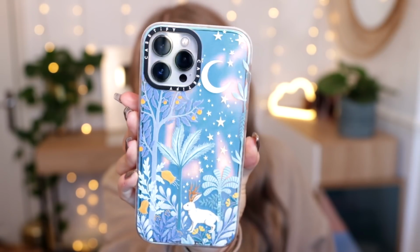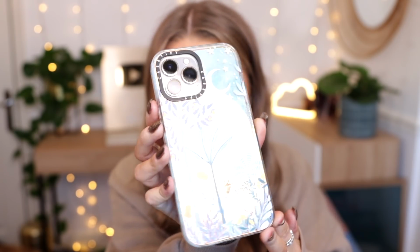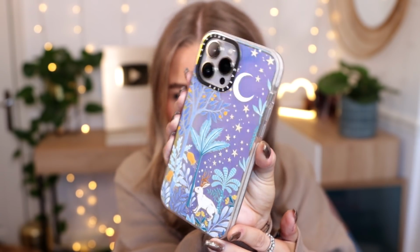This is one of their impact cases, and this is the one that I have had on my phone since I got it. This design in particular is one of the most beautiful phone cases I think I've ever seen in my life. It's iridescent, and actually let me show you what it looks like off my phone. It's semi-transparent, and the stuff on the inside that you can see, the white stuff, is called Chi Tech, and it says made with recycled and plant-based material. Chi Tech 2.0 is our impact absorbing material to protect your phone from drops up to 9.8 feet.